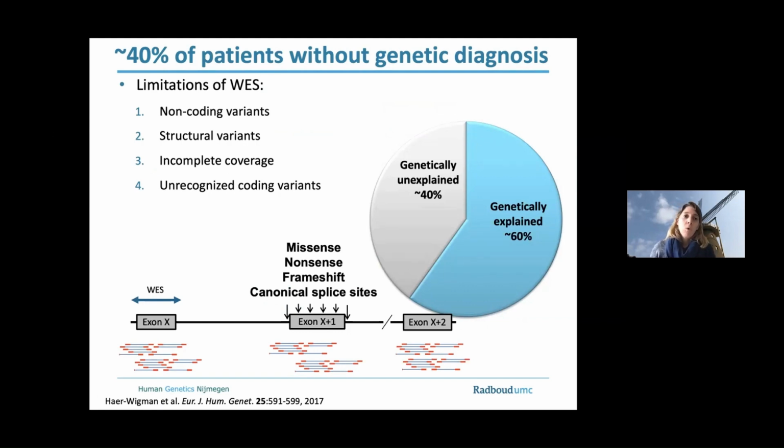And whole exome sequencing has its limitations: it cannot detect deep intronic variants, structural variants are missed, there may be incomplete coverage, and we may just not know enough about variants that may be causing disease after all. So at the bottom here, you can see what whole exome sequencing covers. It really covers the exons only. So we will detect missense, nonsense, frameshift, and canonical variants.